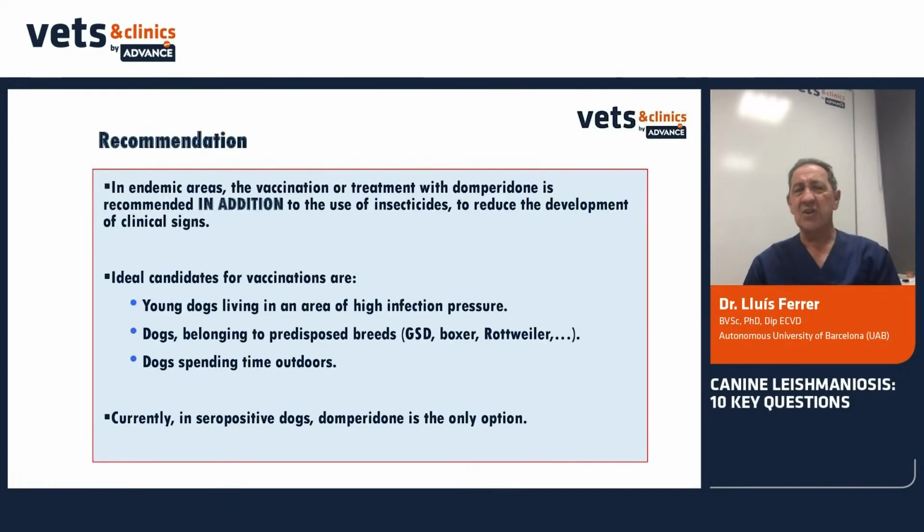So in general, my recommendation is in endemic areas, you can vaccinate your dog on top of using insecticides. Do not choose between one of these 2. If you have to use one, use insecticide. All dogs should be protected with insecticide repellent. If you want to do more, then vaccinate your dog. It's safe, it can help, especially if it's a young dog living in an area of high infection, or if your dog belongs to one of the breeds that we know are predisposed, like German Shepherds, Boxers, Rottweilers. If your dog is living outdoors, in this situation, why not add the protection of the vaccine?